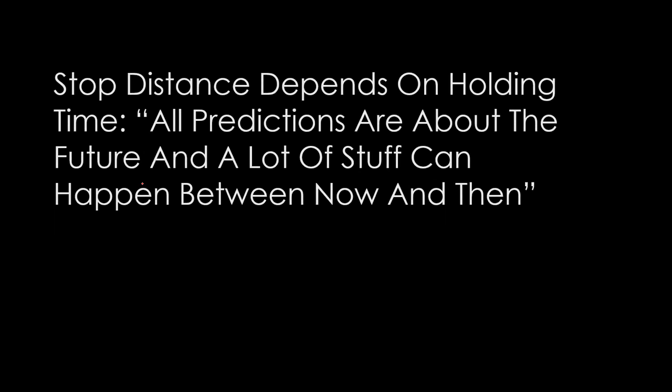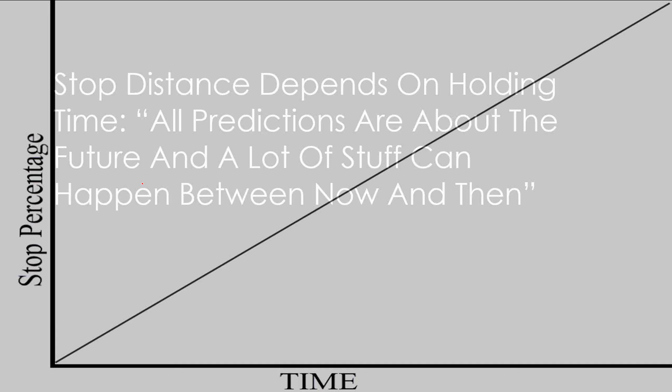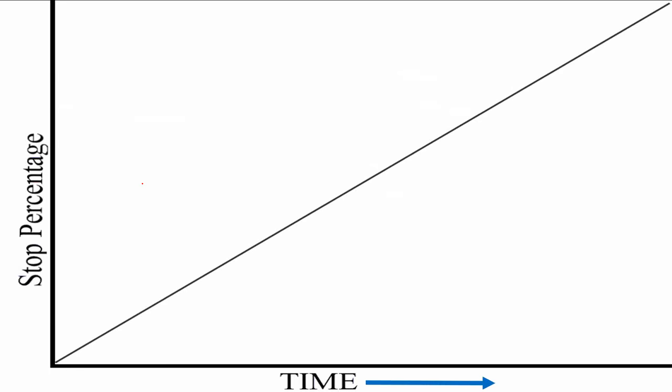Now, when you go to place your initial stop, that's going to be based on the volatility of the underlying instrument and how long you want to hold the position. Now, as I often say at the beginning of this, and this is stealing a line from Greg Morris, all predictions about the future, a lot of stuff can happen between now and then. Stuff was spelled S-H-I-T when he first said it. So the longer you want to be in a position, the wider your stop's going to be.